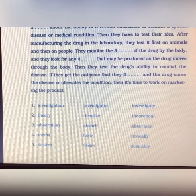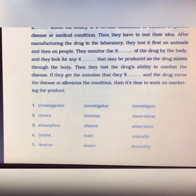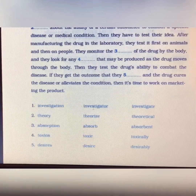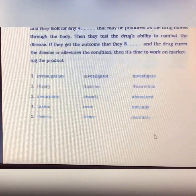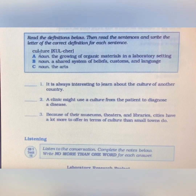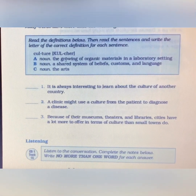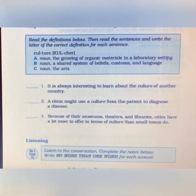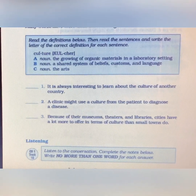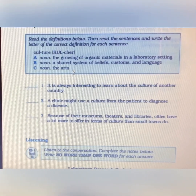You need to match the correct form of the word to these sentences. You must use these words in sentences in its correct form. So investigation, investigator, or investigate, and other words. So the word culture has three meanings. The first meaning, culture, is the growing of material in a laboratory setting. The second meaning, a shared system of beliefs, customs, and language. And the third meaning is the arts.